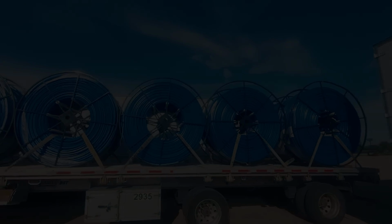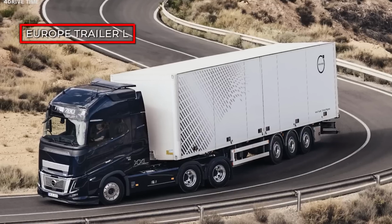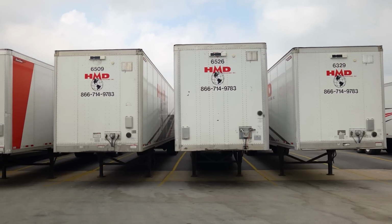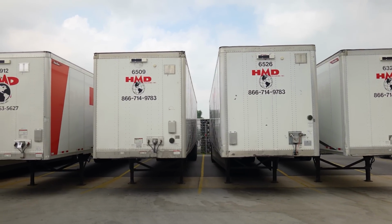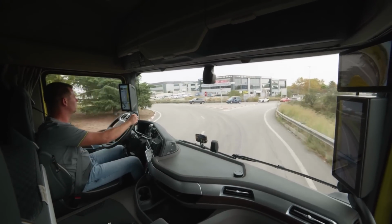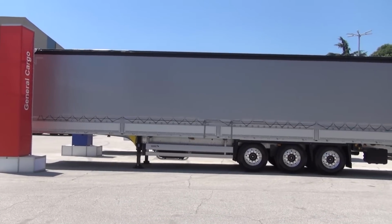Now hop over to Europe, where the landscape looks a bit different. The typical trailer length for European trucks is 13.6 meters, or about 44 feet, slightly shorter than their American counterparts. However, what's more striking is the type of trailers you'll see. Dry vans, which are common in the US, aren't used as much in Europe unless it's for frozen goods in a refrigerated unit. The most common European trailer is the tarped or curtain-sided trailer.